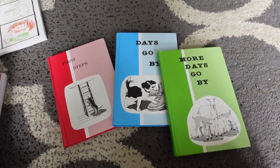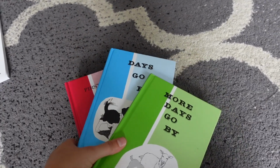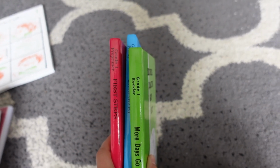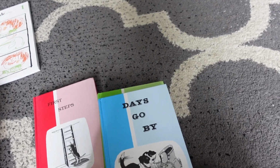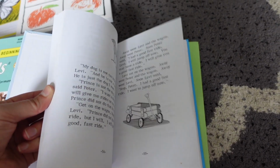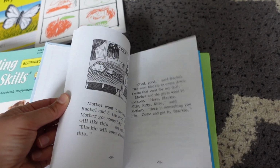Now for readers for Wesley, this stack of books, look at how good shape these books are in. Each of my kids has read these, so Wesley's my 5th child to read these books. Let me see if I have them in the right order. I think it goes, yes, Days Go By, More Days Go By. These are just beginner readers. This first one is one that you do with a parent, so it has some pages that the child reads, most of them as you can see.